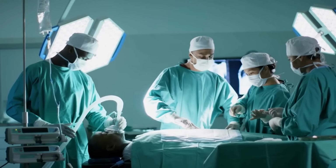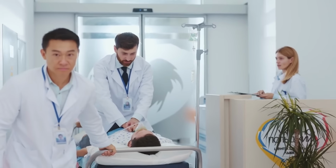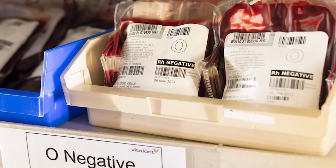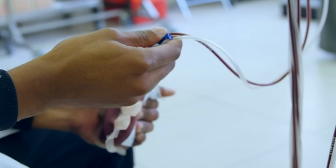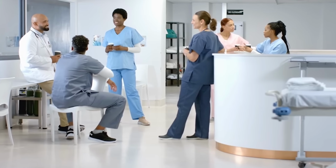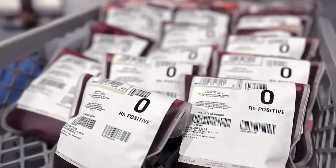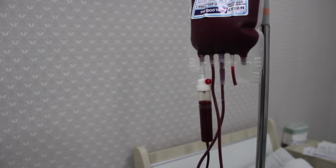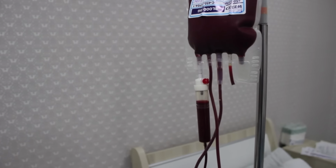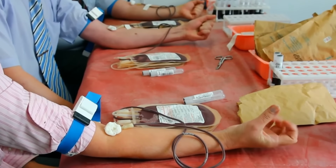Hospitals everywhere rely on it during surgeries, accidents, and natural disasters. That means keeping a steady supply is hard, and shortages happen often. Health systems around the world struggle to manage the balance. They must keep enough type O blood ready for sudden emergencies while also meeting everyday medical needs. This pressure is constant, and it affects how hospitals and blood banks operate every day.